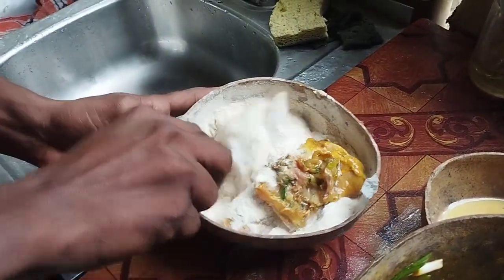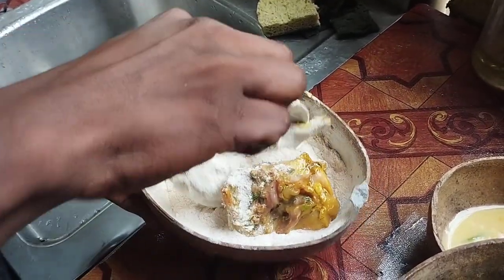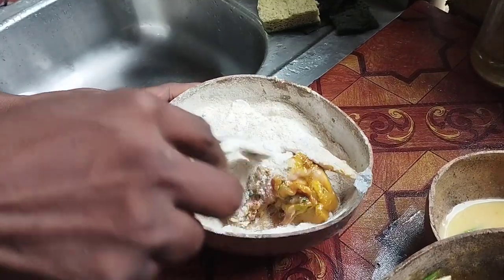So now, put it on the back, huh? Yeah, so now we're coating the chicken.